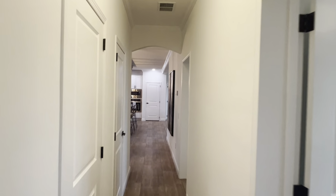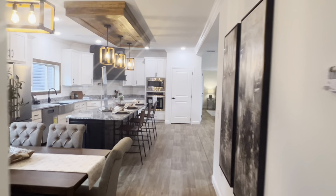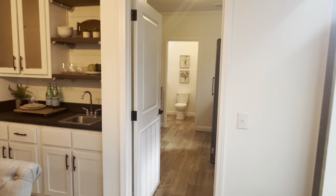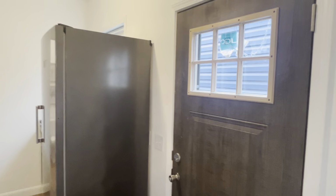Google Sunshine Home Builders and check out all their floor plans. This again is their Prime series. This is the 2010 model in their Prime series. As you can see, it's pretty awesome. I want to circle you around here and let's go into this utility room. I mentioned earlier it does connect to that hall bathroom that we just saw a second ago.